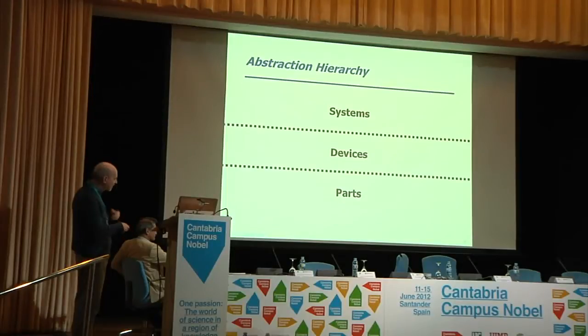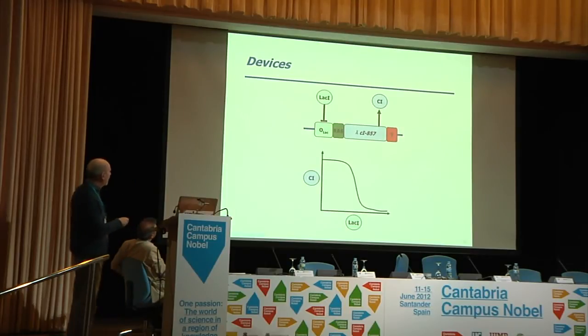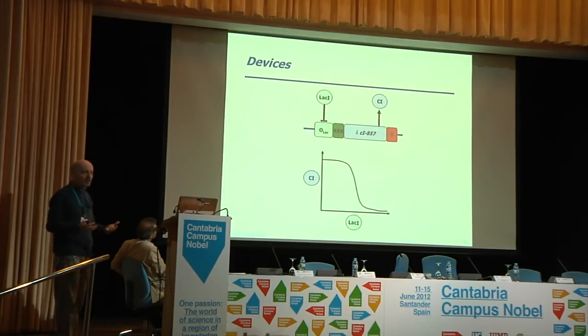But we can go on, because the parts could be the minimum level that an engineer would use for assembling a complex system. We can take parts and use this abstraction hierarchy and convert them into devices and systems. So what would be a device? A device would be a combination of various parts.